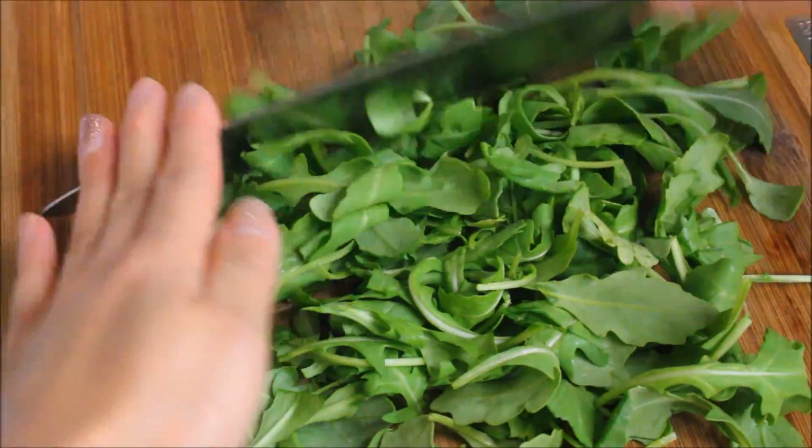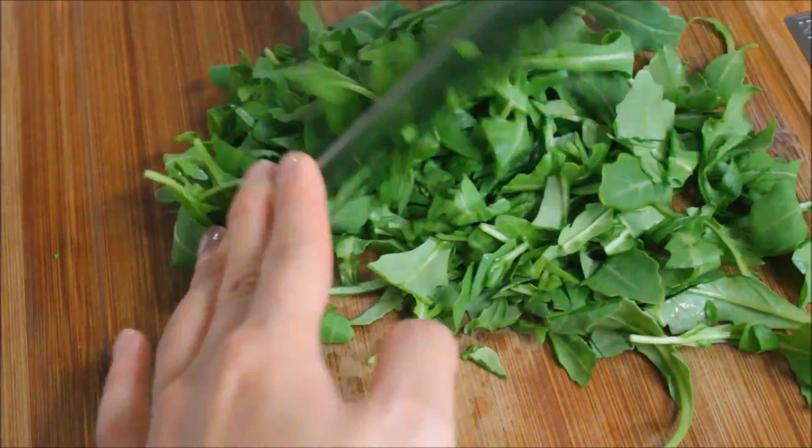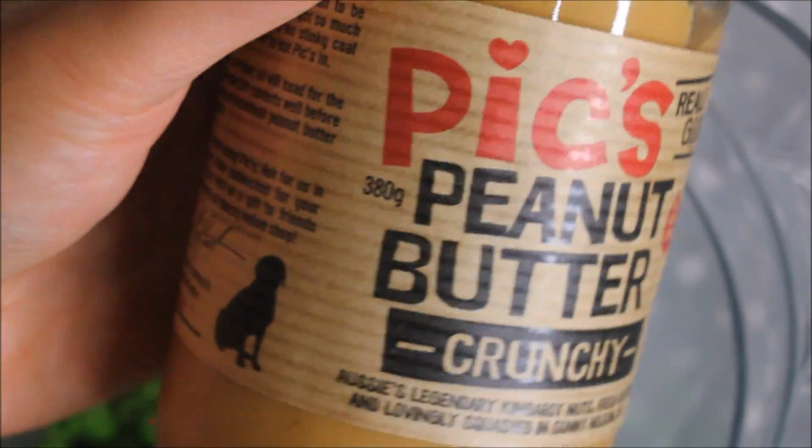Some of you have told me that this is called arugula in America, which I think is a pretty cool word. Arugula. It just rolls off the tongue.